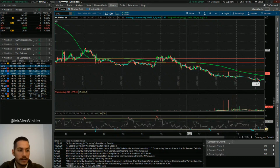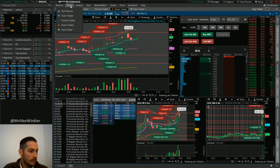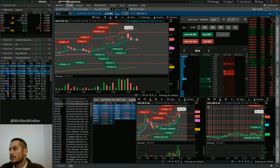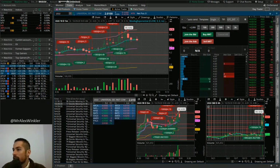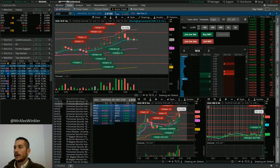Right now, I'd like to see a 5-minute setup form. It's in a really critical support zone. I'm not sure if we're going to break 4 or 5. If we do, I'd probably pick some up around the break of 4 or 5 if it's weak. At the moment, I'm just watching this one, waiting for maybe a 5-minute setup of some sort. Just watching it closely.